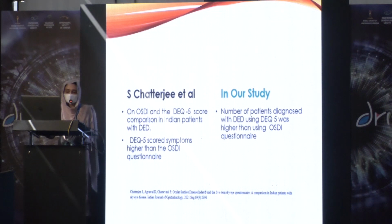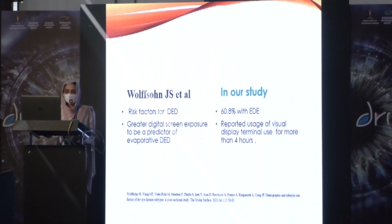In another study conducted by S. Chatterjee et al. on OSDI and DEQ-5 score comparison in Indian patients with dry eye disease, they found DEQ-5 scored symptoms higher than the OSDI questionnaire. In our study, we found the number of patients diagnosed with dry eye disease using the DEQ-5 questionnaire was higher than using the OSDI questionnaire.